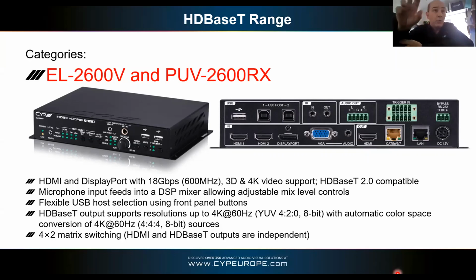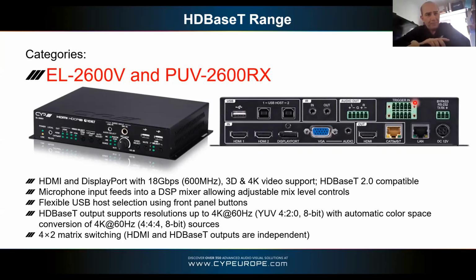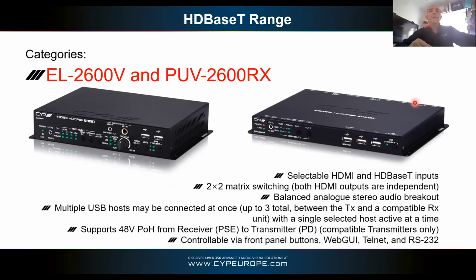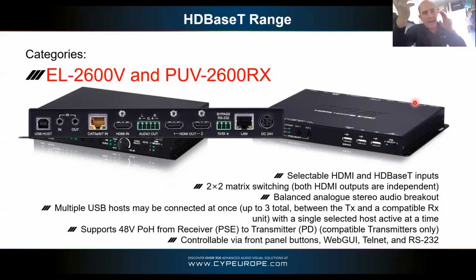But also again, you have this local trigger input. The trigger input can trigger system functions: volume up and downs, input switching, USB host swapping, swapping the ends there. So it's quite a functional little unit. You've got RS232 on the front for controlling the unit, and you've got RS232 on the back for pushing the RS232 signal down the HD-Base-T link to the receiver. So in general, these are used with the PUV 1600 RX receiver, but it is possible to use them with a PUV 2010 receiver as well, if you just want something a little bit more simple. So again, this ends up being like a 2x2 matrix on its own as well. You've got an HDMI input and an HD-Base-T input and 2 outputs, and they can be independently selected.